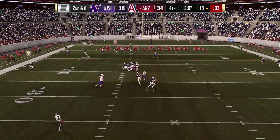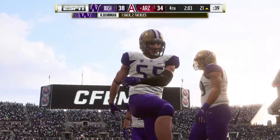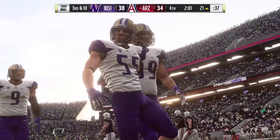Snap as they'll look to throw. Flush to his right. And he can't find a receiver, and he's brought down.